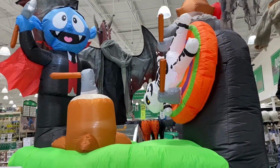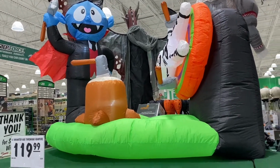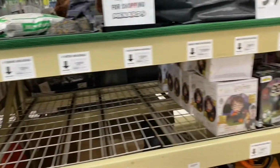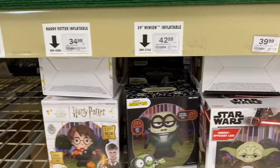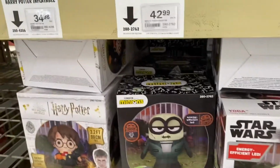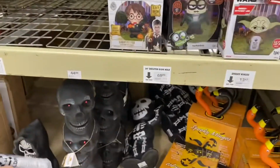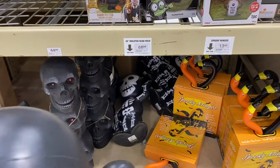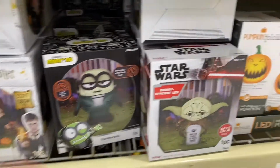Particularly my favorite one. Oh, that's your favorite? Yeah, I do like that, but there is a ton. He looks a little cartoony. They do have a Harry Potter inflatable. They got a Frankenbob Minions inflatable. And they do have these blow molds, which I really do like. For $67, I don't think I'm about it.